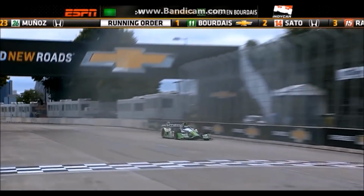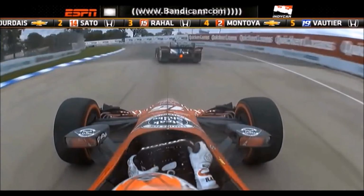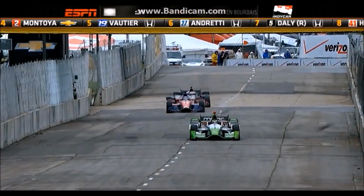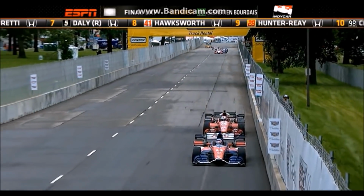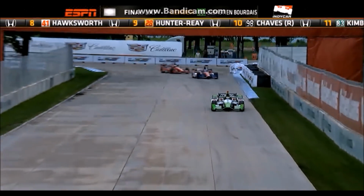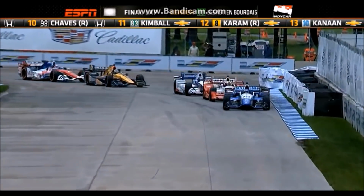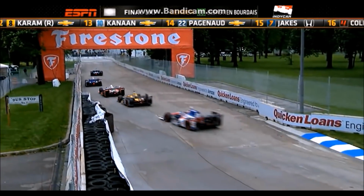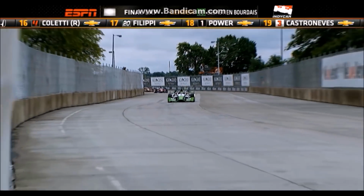Doesn't have a fuel problem. He has this in the back. White flag, 1 lap to go. Rahal looking at Sato for second while Sebastien Bourdais leads. Does he have the fuel to finish? Montoya under some pressure from Vautier for the 4th spot, well behind these front 3. And Vautier gets by Montoya. What a great drive by him. There's Andretti by Montoya. Montoya struggling. There's Montoya running out of fuel. Bourdais has just left everybody behind. Right now, Sato's biggest problem is Rahal.